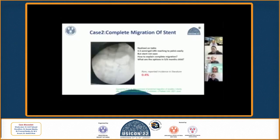how do you explain it to the parents? In my practice, I find it very difficult, because most of the time nowadays the patient wants to go home quickly. They don't want this kind of leak, having a drain for long. Generally, when we put a stent, we don't keep a drain. So, Pramod, let us start with you.